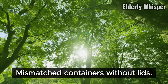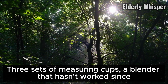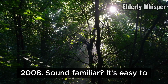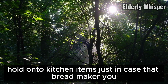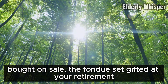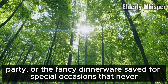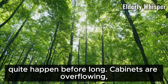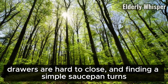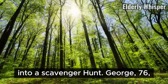Mismatched containers without lids, 3 sets of measuring cups, a blender that hasn't worked since 2008. Sound familiar? It's easy to hold on to kitchen items just in case. That bread maker you bought on sale, the fondue set gifted at your retirement party, or the fancy dinnerware saved for special occasions that never quite happen. Before long, cabinets are overflowing, drawers are hard to close, and finding a simple saucepan turns into a scavenger hunt.